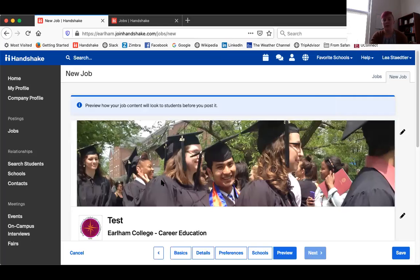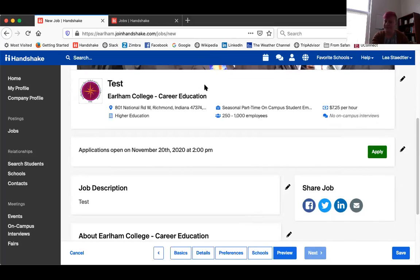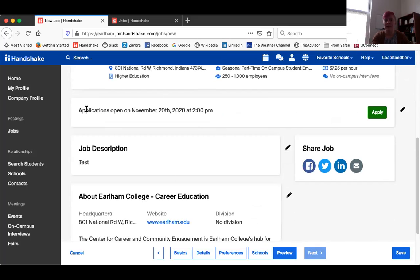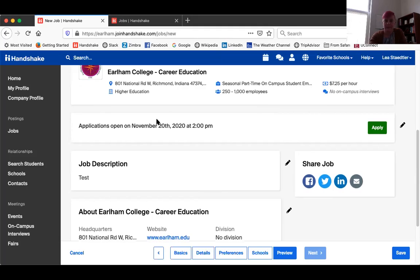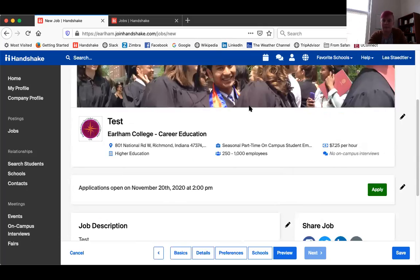And then next you will see what the students will see when they log into Handshake and look at your position. So you'll see the job title, the department, the pay, and the job description. Because I set it into the future, it will tell the student that it'll open on November 20th. Otherwise it would say right here, application closes on whatever date, along with the job description, all of these things.